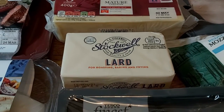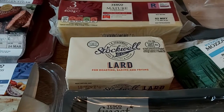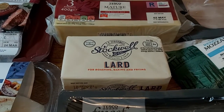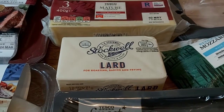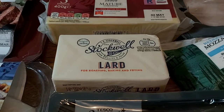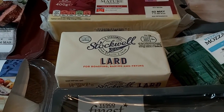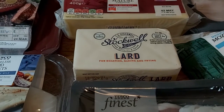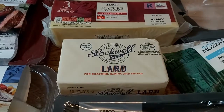So this is like a cone, and what I do is I melt the lard and mix it with a mixture of sultanas and bird seed, outdoor bird food, and porridge oats and nuts and things, and then I just squidge it all into this cone thing and put it out as a feeder, and they absolutely love it. I mean, they just go mad for it.